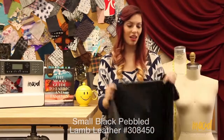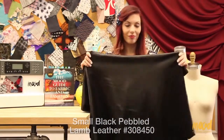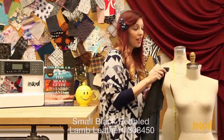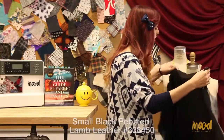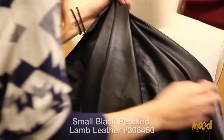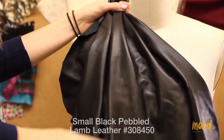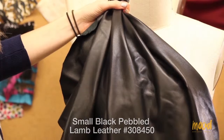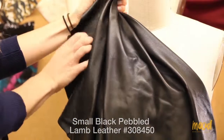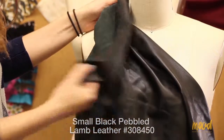That's a really interesting application. She's also made pillows from this fabric as well. And it's really, really soft. Lamb leather is actually the softest, smoothest, thinnest, most supple of the skins. So it's a very, very soft, delicate type of leather, and the hand is brilliant. Both the front leather and the back suede side have a really beautiful texture to it.